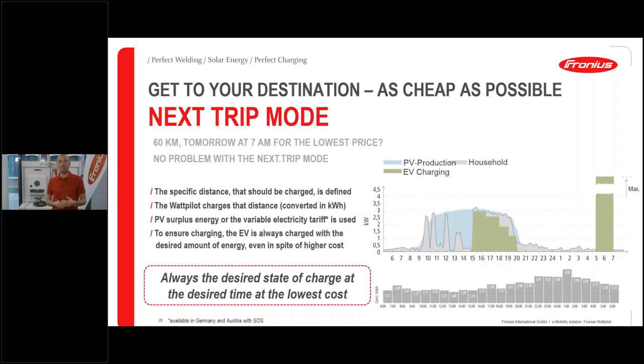But you know, some days will probably be not sunny enough, so you don't have enough energy from the PV system. And then this night charging is important, and therefore we have this next trip mode. In my opinion, it's also very often the winter period where you use the energy from nighttime because you probably don't have enough from daytime from the PV system. And the eco mode is the one to save money and to charge your car only with PV power or very low energy tariffs. So these are the two possibilities we can offer, and the customer can choose whatever he prefers.